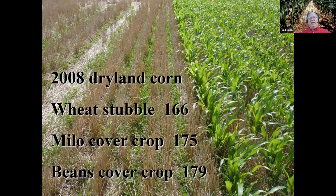A lot of farmers say you can't make money on wheat. Well, if I can add an extra 10, 15 bushels to my corn, that'll make up for the lack of yield on wheat compared to what you can make on corn. So again, we start thinking about diversity, start thinking about the soil system.